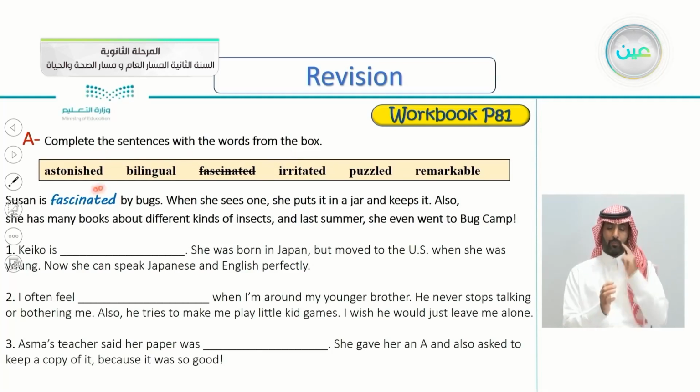So we have a few words here: astonished, bilingual, fascinated, irritated, puzzled, and remarkable. So we will read here and we will be filling these gaps, number 1, 2, 3, 4, with the correct word. As we can see, fascinated is already taken out here with the first one. Susan is fascinated by bugs.